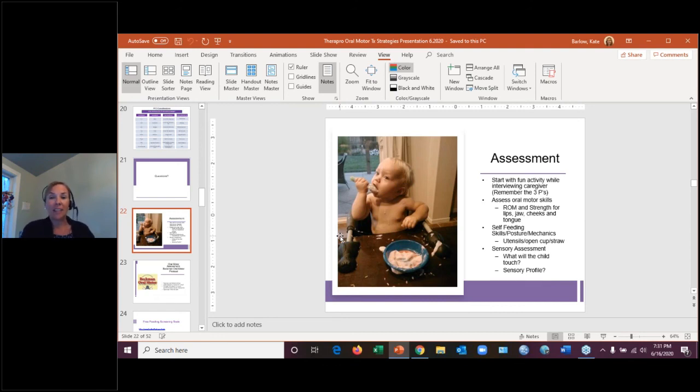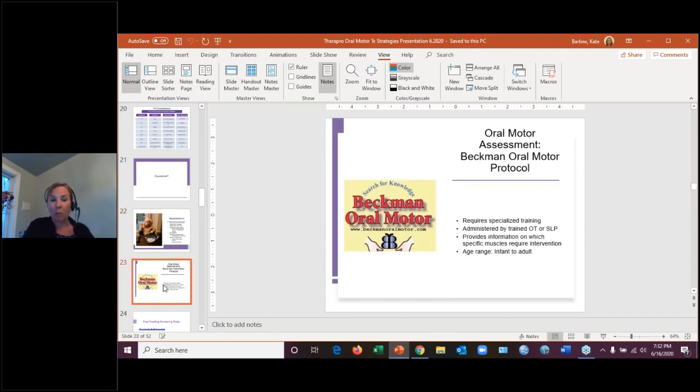Next, I try to assess the oral motor skills. So I'm looking at the range of motion and strength for the lips, jaw, cheeks, and tongue. I'm going to ask the child to feed themselves if they can. If not, I'll have the caregiver feed the child. So I'm getting to see all the dynamics at play. I'm always looking at their skills and the posture. What are they using? Is it a bottle, a sippy cup? What are they using for utensils? And then when appropriate, I'm doing a sensory assessment. So what will the child touch? Is a sensory profile appropriate?